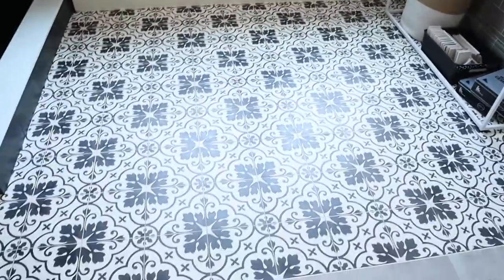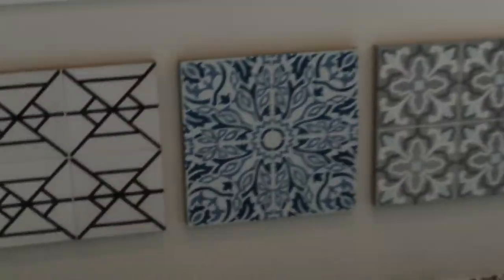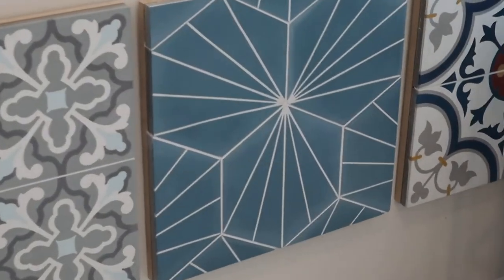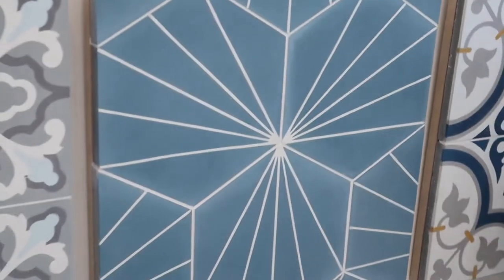Oh, the pretty things. Yes. So these are all handmade cement tiles. We talked about it a little bit before. We import a couple containers a month. I love that.